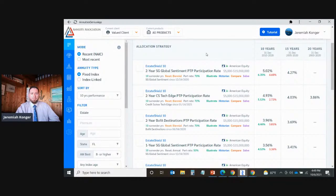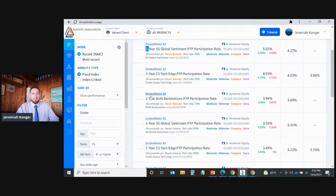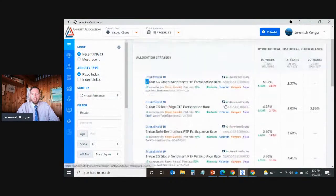So if you're looking at an annuity that only offers one strong strategy when looking at a back test, and it may offer some others, but they don't perform quite as well as the one, I just wouldn't advise you to even consider that one. You have to have at least two, preferably three. In this case, the Estate Shield 10 meets my requirement in my philosophies regarding index crediting strategies and offers a nice blend of 2 years and 1 years that are attractive.